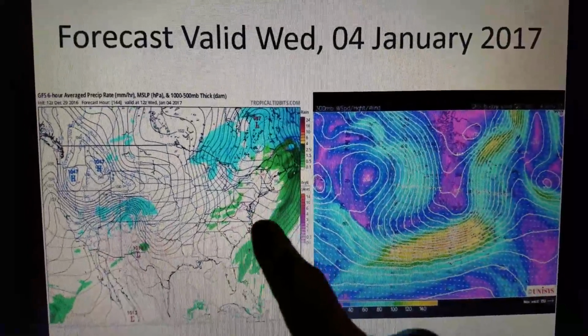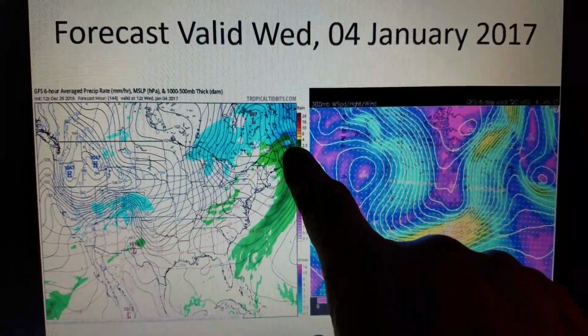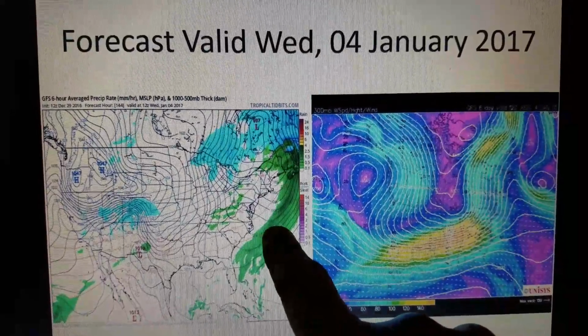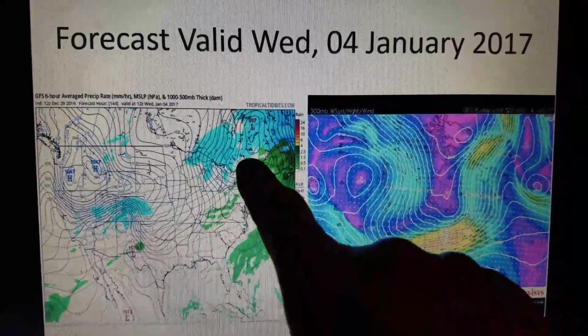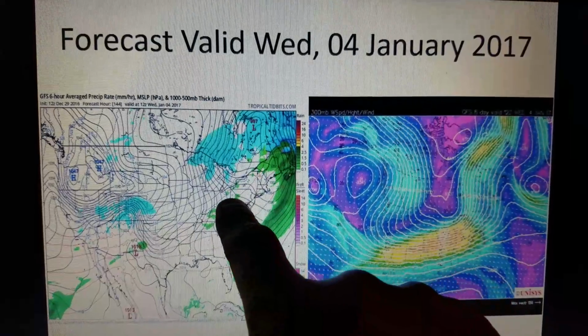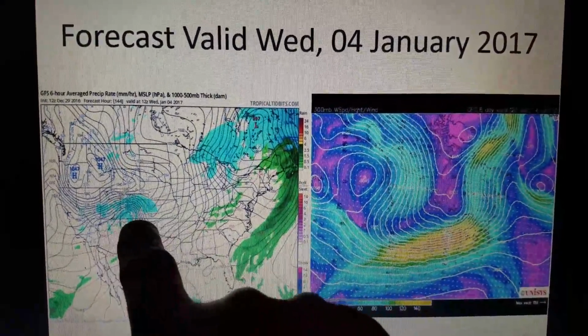And on the 4th of January, we see that the rain, the storm system that was over Ohio, has now moved off to the northeast. The rain has also moved offshore, so we're looking for a drier day on Wednesday the 4th in Southeast Virginia. The Arctic air is starting to creep a little further southeast. The leading edge of the Arctic air on Wednesday will be from New York State, Ohio, southern Indiana, southern Missouri, down into just south of Oklahoma City.